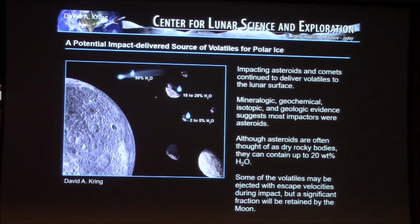And asteroids are oftentimes thought of as just rocky objects, and that is largely true. But even the rockiest have a few percent water. And carbonaceous chondrites, a very common type of asteroid from the outer portion of the asteroid belt, can have 20% water. So for the astrophysicists in the room, 20%, 50%, same order of magnitude. Wet asteroids are not that different from comets. And early in lunar history, remember that period of bombardment that I tried to illustrate in that movie? A lot of water was being delivered to the lunar surface between 3.8, 3.9, 4, 4.2 billion years ago. So very important source at that time.